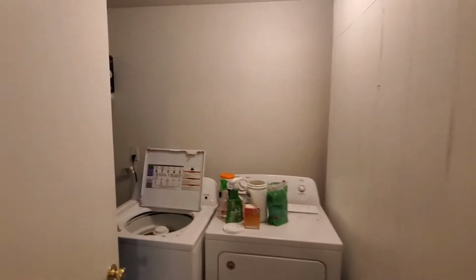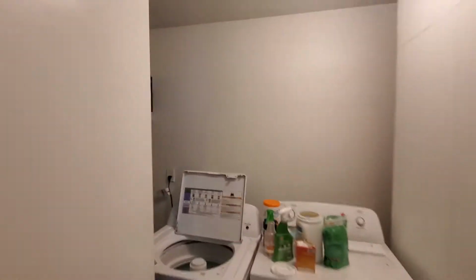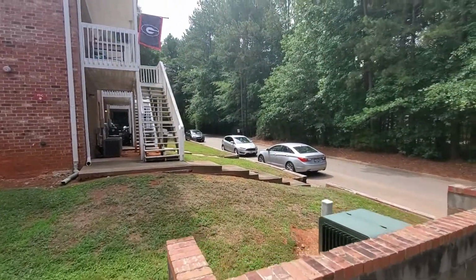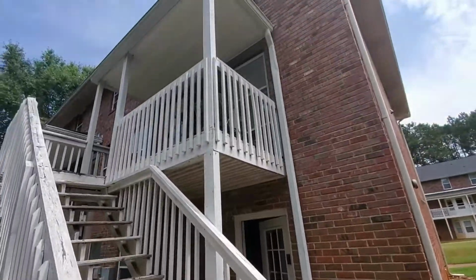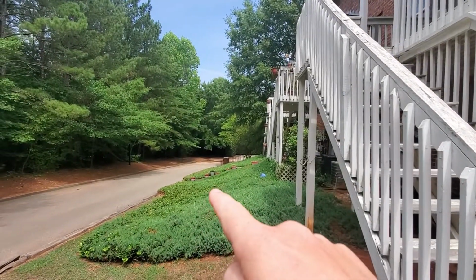And then this is the laundry room right here. Downstairs, a little bit of extra storage. Give you a quick look out the back door. You can see you have stairs, more parking. This video will not include the parking, but it has ample. Staircase up to a back deck. See, this goes around to more parking here.